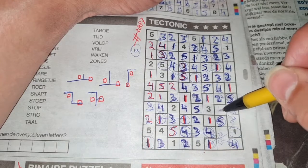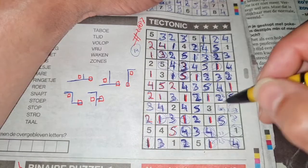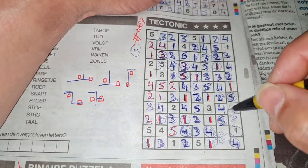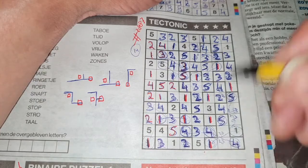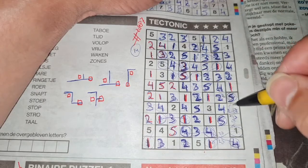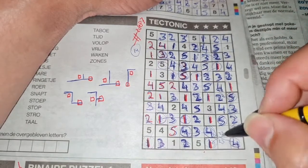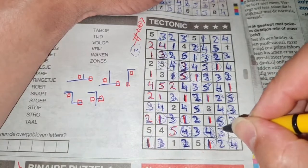I think this box should be a 4. Can it be a 1, can it be 2, can it be 3, should be a 4, can it be a 5? Yes, definitely a 4. So now we have two numbers left, the 2 and the 3. Here also 2 and a 3. But we see here 2, so no 2 there. 2 should be here, and a 3 goes there. Now we have a 2 here, so this box cannot be 2 anymore. That box should be a 2, and this box should be a 3.